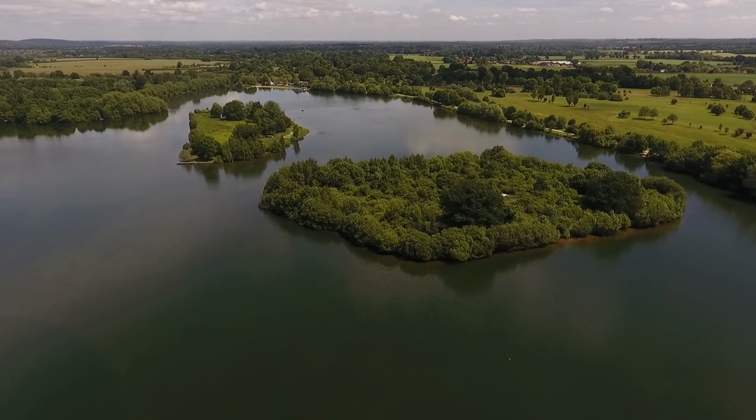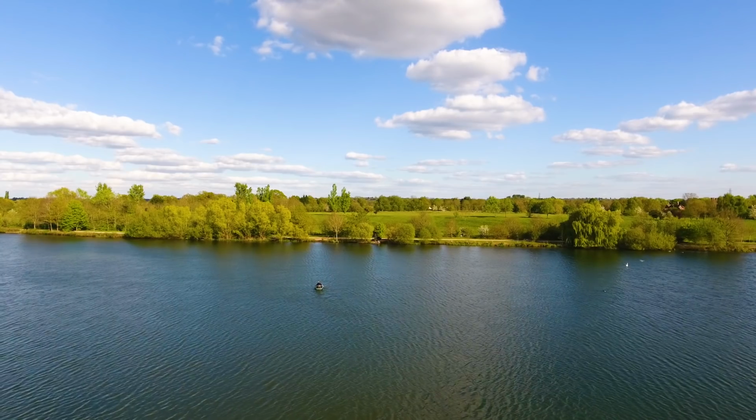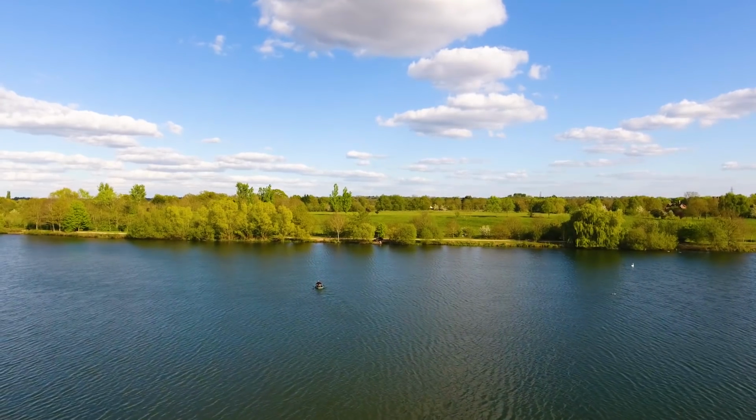I haven't seen the bottom of the lake or my rig since June of last year. The water's clarity has been really murky. I suppose the weed growth as a result of that is still quite low. So, like I say, it allows you to fish out in areas where they do spend a lot of time.